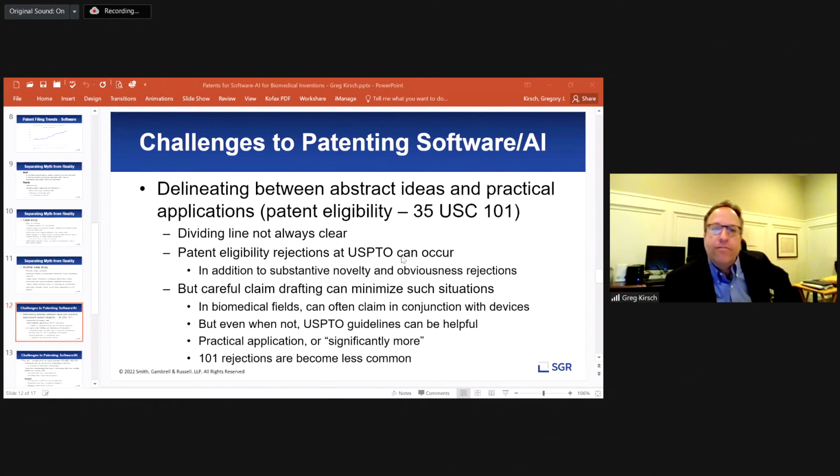Again, separating myth from reality. So the biggest challenges, and I know I'm coming up here on 5-10 minutes left, just to wrap things up, the biggest challenge is delineating between abstract ideas and practical applications. I mentioned that this is the test for 101, the patent eligibility, and that dividing line is not always clear.